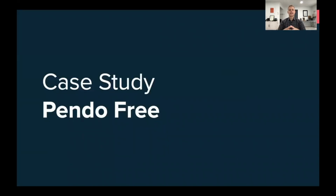Now I want to look at a case study for Pendo proper. So not too long ago, December of last year, we launched Pendo Free. And the idea was to ship and provide a version of Pendo that was free to anyone and was fully product-led.